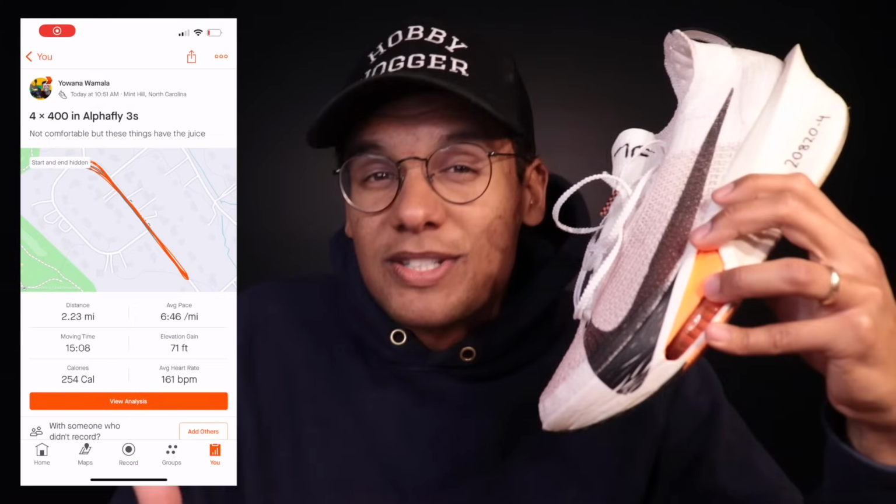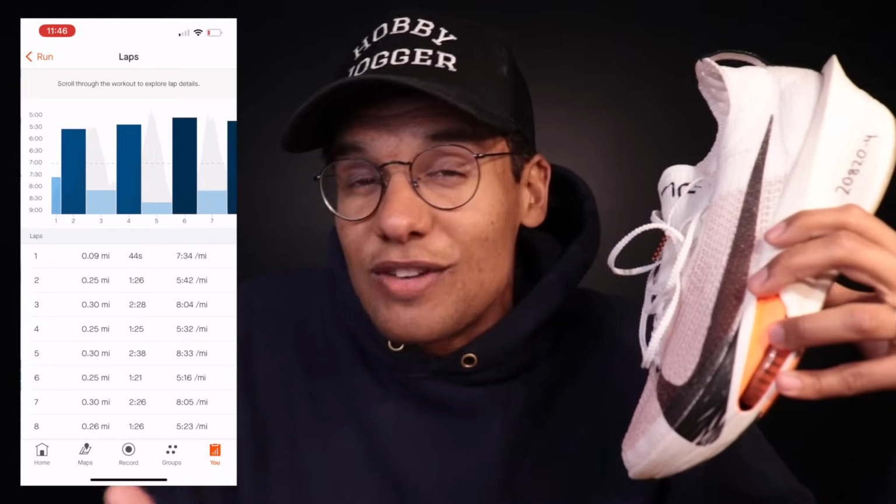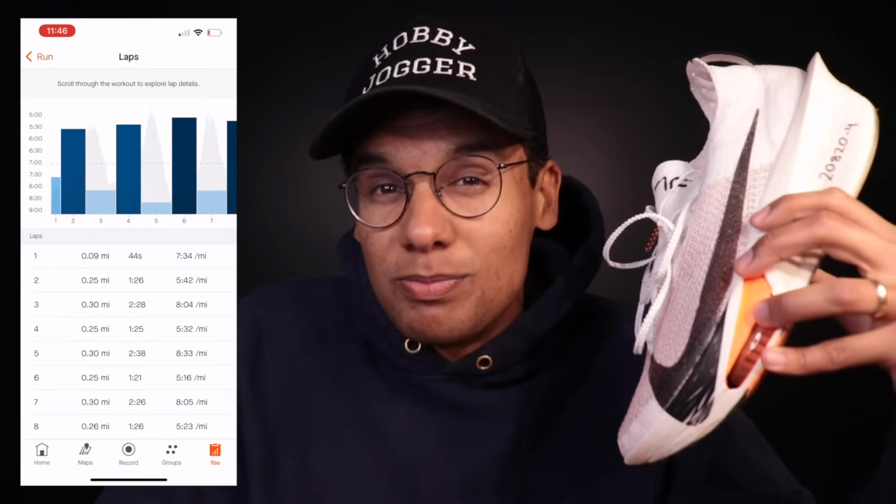And maybe that's because my form doesn't change all that much when I'm running fast. I'm not really running right up on my forefoot, and the lack of a heel extension here like we see in the Vaporfly means that it feels a little bit hard to fight through and get to that forefoot even at fast paces. So looking at my splits here, I was a lot faster than I felt out there, and that's because the shoe does give you a lot of energy return, and it helped me be really efficient out there even as I was completely losing my form.